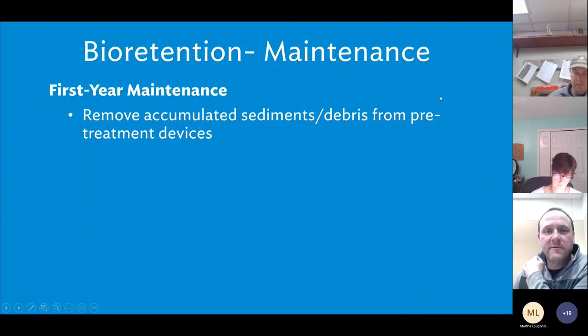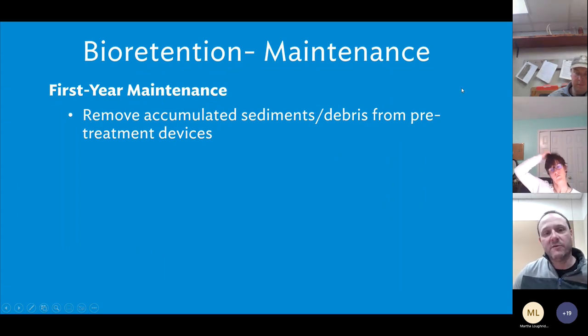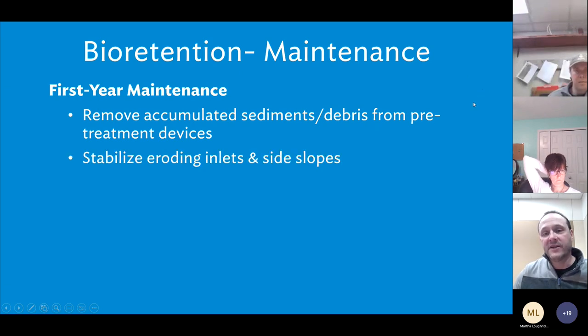All right, and then just some helpful hints for bioretention first year maintenance. The typical things you'll need to worry about during your first year of maintenance are removing any sediments that may have gotten into it, removing any debris that might have gotten into the pretreatment practices as well, and making sure that the inlets and the side slopes are stable.